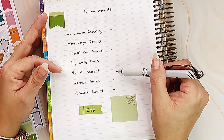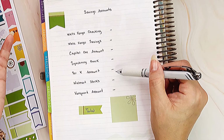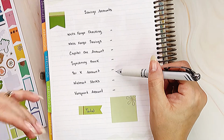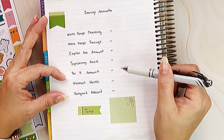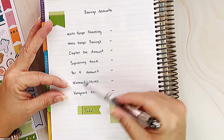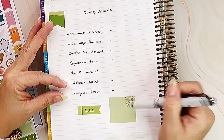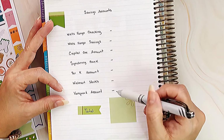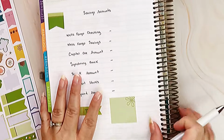That's just the account from my job. I put some money away, and it depends on your employment. They match you a certain percent. So I just like to know how much I have there on the first of every month. I have Walmart stocks, so I like to know what they are worth at the beginning of every month. And I have a Vanguard account, where I bought some other stocks, and I like to write that balance. So that's what this page is for.